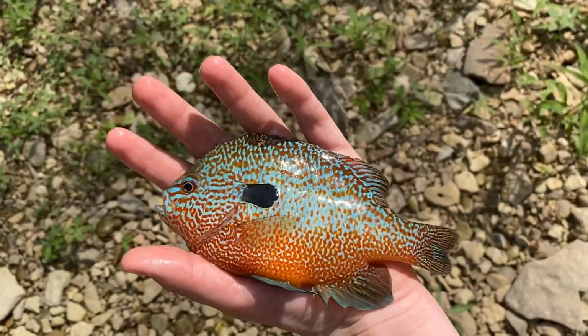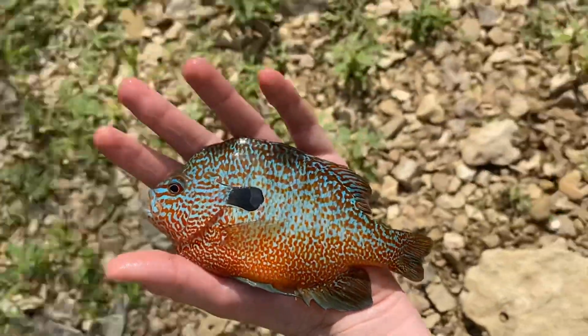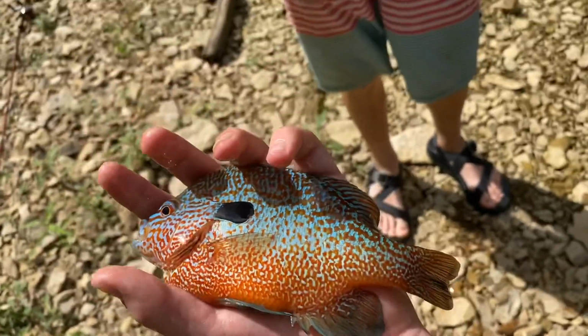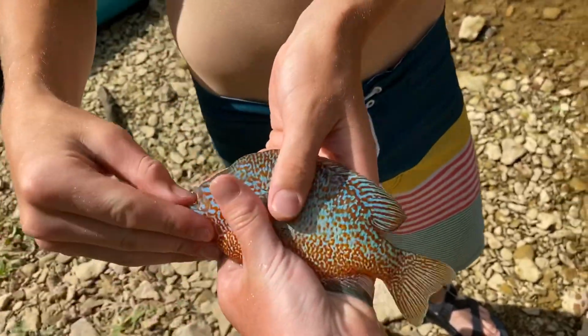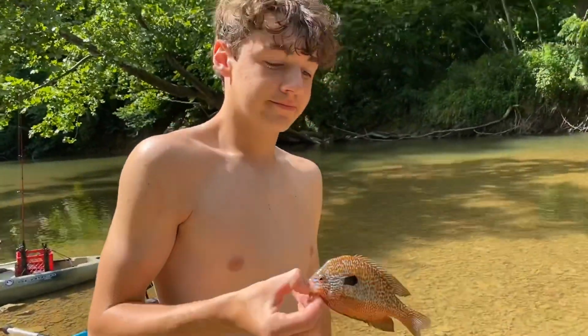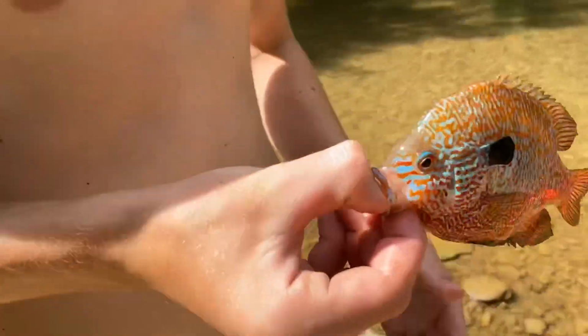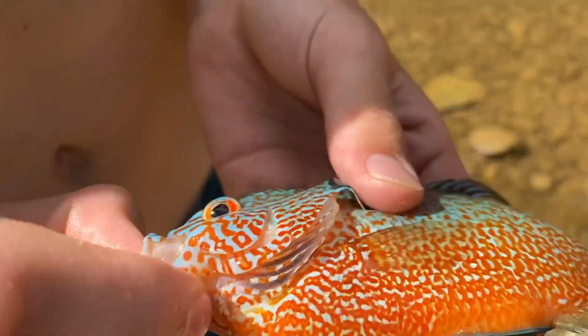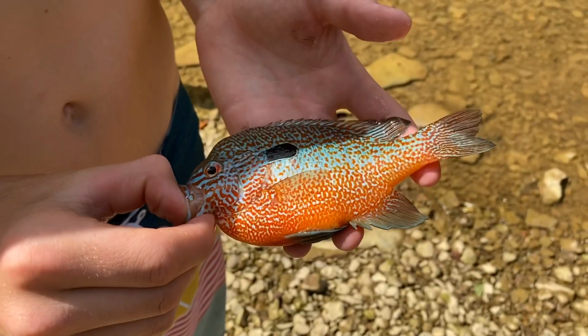Jesse got this beautiful little sunfish, probably the biggest one of the day. Really pretty. Here, hold your trophy fish. Got him. Nice little fish. All right. Just look at the belly on it. So orange. So pretty. All right.